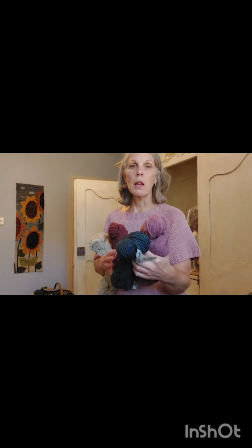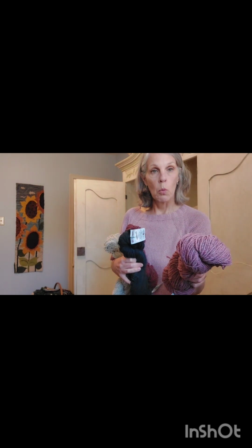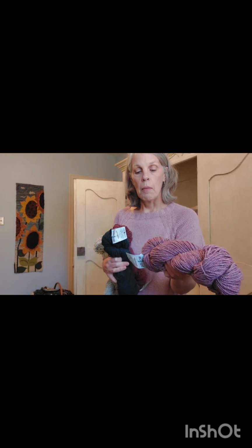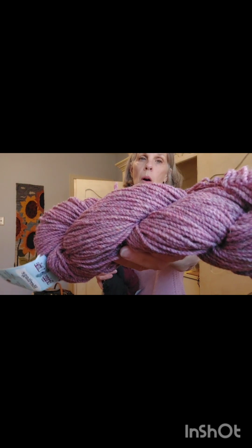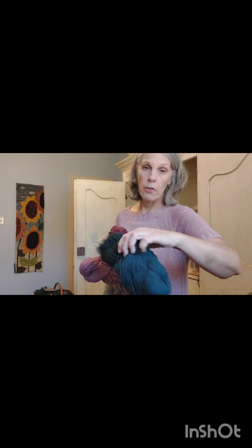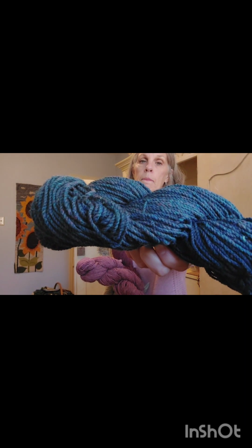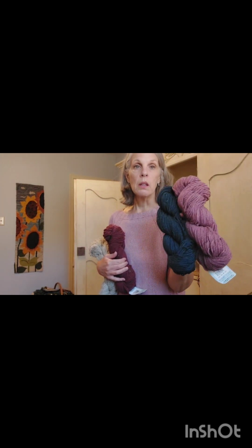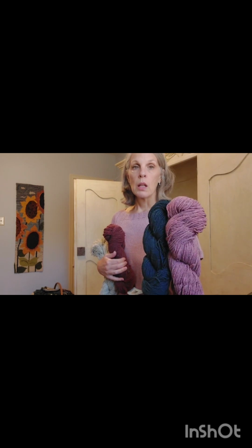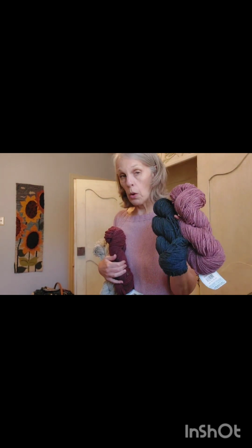Now, this is a bit of a rustic wool. But this is the color Red Granite, which is really pink, nice mottled pink. And this is the color Evergreen, which I absolutely love. I wanted to do a sweater in these because I want to see knitting up a sweater, giving it a good block, good wash. How does it feel? So I really would like to do that.